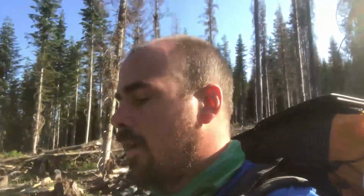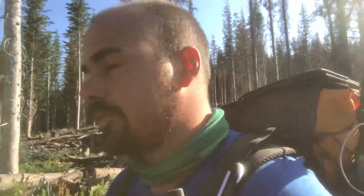Also, another big theme for the day today is water. Water is going to be scarce for a little bit here, which is something I haven't had to deal with yet. Pretty much I can go filter water every mile, sometimes a couple of times a mile I can find water, but I got a stretch right now. I'm going to be going about 7 miles with no water.